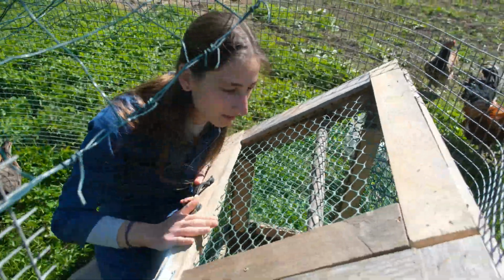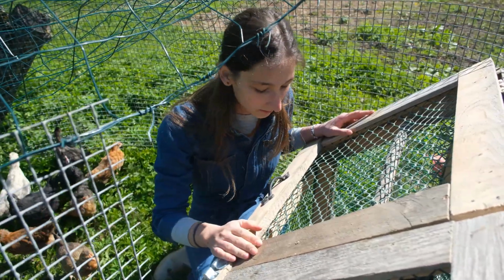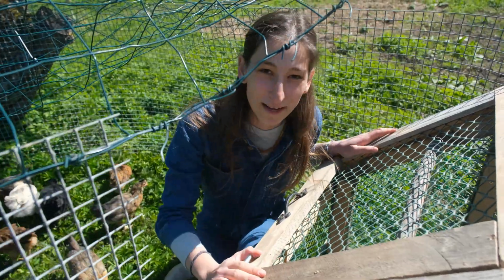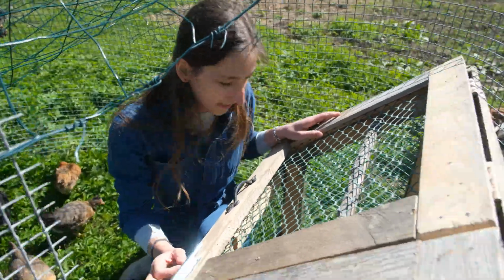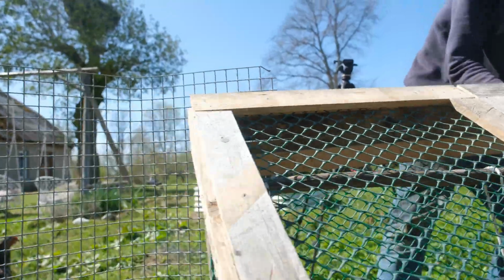Okay, so now we have to take this one out so we can close the fence on top. And the same way we're gonna get them back inside. It's gonna be a bit of a fight, of course, to catch every single one in here. But you know, we have to do that. So it's okay. Now the chickens have arrived to see what is happening. Okay, let's get it outside.